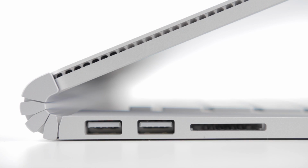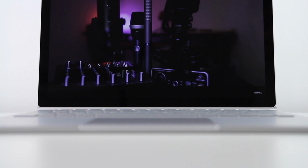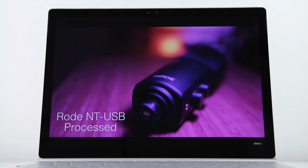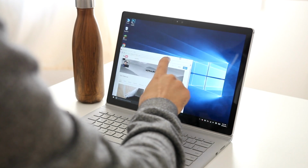For ports, you'll find 2 USB 3 ports, an SD card reader, charging ports, mini display ports, and the headphone jack, in an unfortunate place for laptop mode, but in a good place for tablet mode. The display or tablet portion is very impressive. The display is a 13.5-inch PixelSense 3000 by 2000 resolution touchscreen display, and it is outstanding. The colors, sharpness, contrast, brightness, and viewing angles are all absolutely excellent. Touch response is also perfect, and there's really no problems there at all.